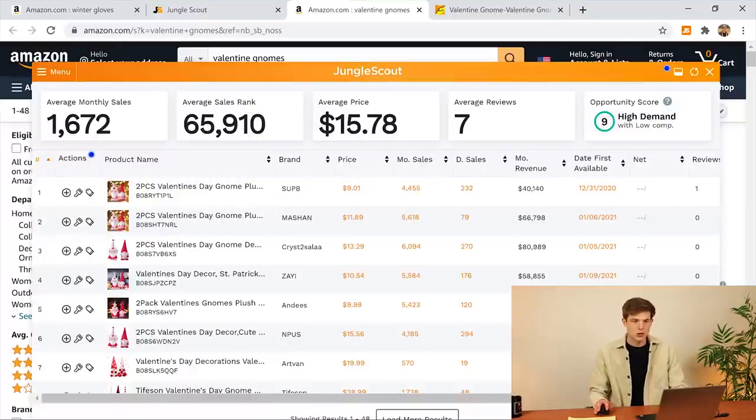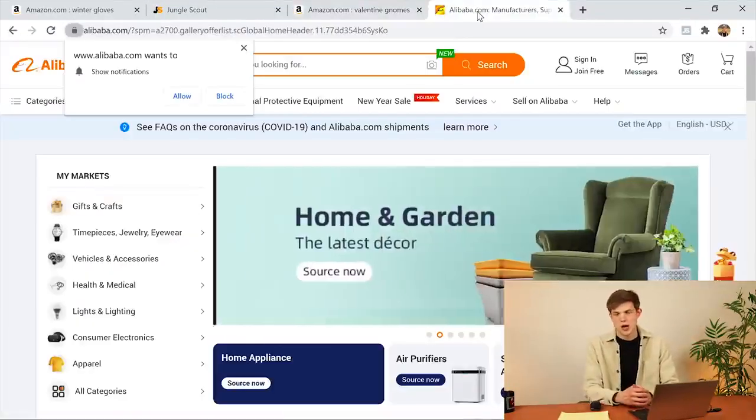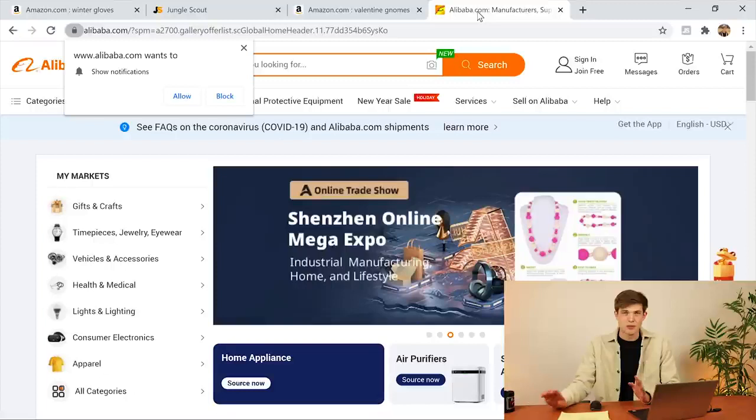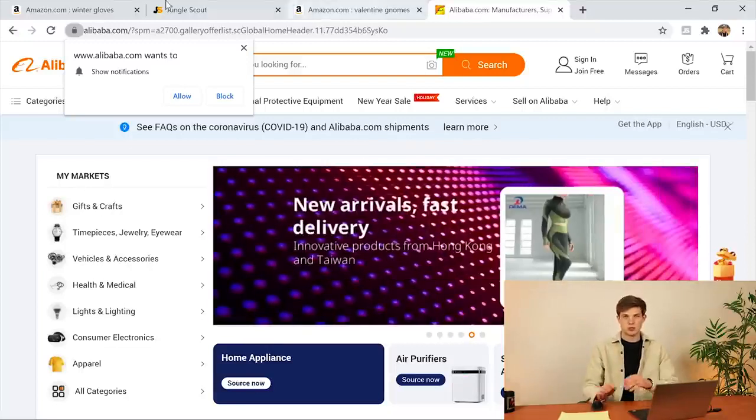So what we can do now is we can go over to Alibaba. So this is Alibaba, and this is where we're going to source a lot of our products from. This is going to allow you to connect directly with a manufacturer, or in some cases, a trading company. There's a difference between a manufacturer and a trading company on something like Alibaba, and you're going to want to know the differences between these two.